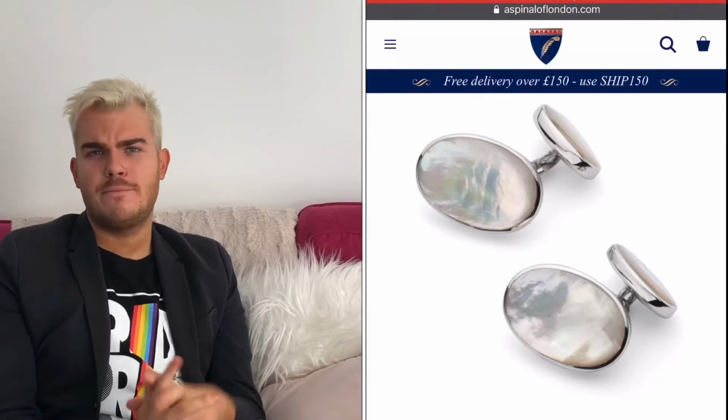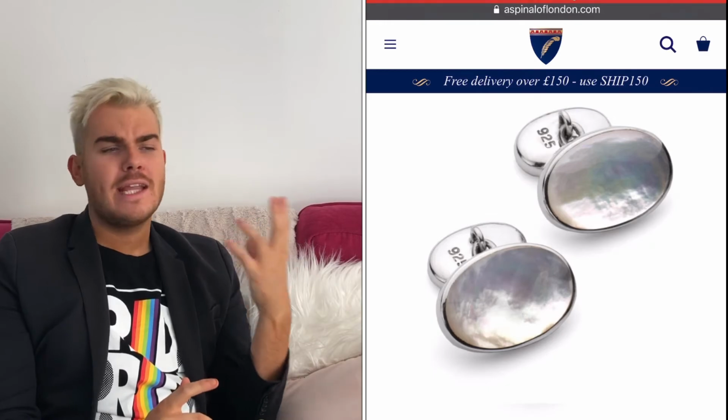Okay, next up we have more of a jewellery piece, and these are absolutely beautiful, and this is the Aspinal Cufflinks. There's a range of different ones that I'll show you here. There's a beautiful set of mother of pearl for kind of £90.